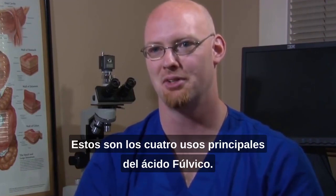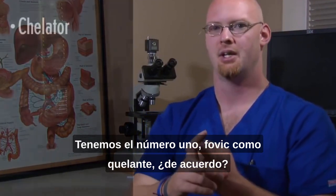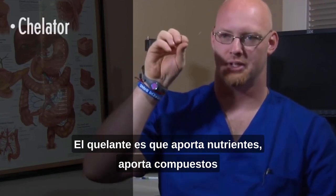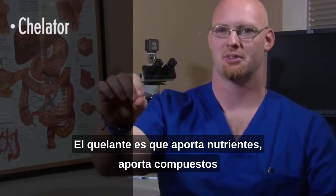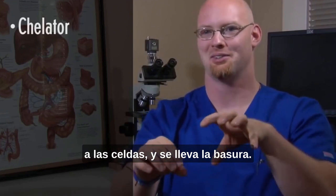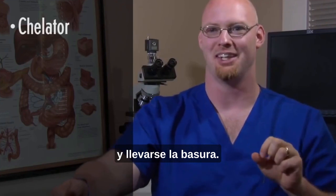So those are our primary 4 uses of fulvic acid. Number 1, fulvic as chelator. Chelator being that it delivers nutrients, delivers compounds to the cells, and takes the trash away. It'll deliver the groceries and take the garbage away.